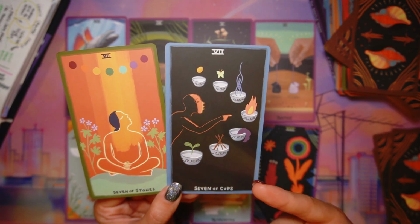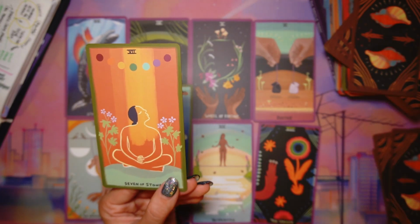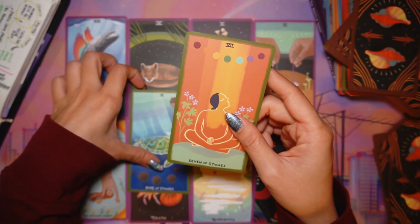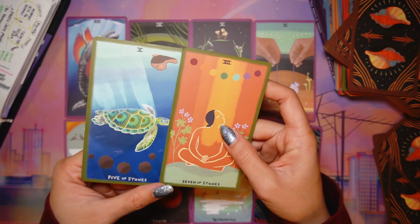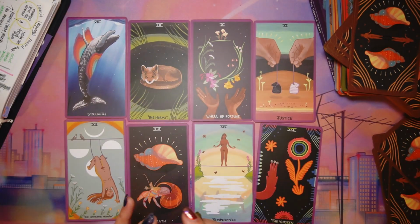So yeah, I could have chosen the Seven of Cups because my energies all felt scattered, but I chose the Seven of Stones instead because I wanted to feel centered and be centered in the midst of feeling like my energy and my focus was all scattered. I really like that exercise of consciously pulling cards rather than only pulling random cards all the time. I think this is a great mental exercise to connect with the tarot as well.